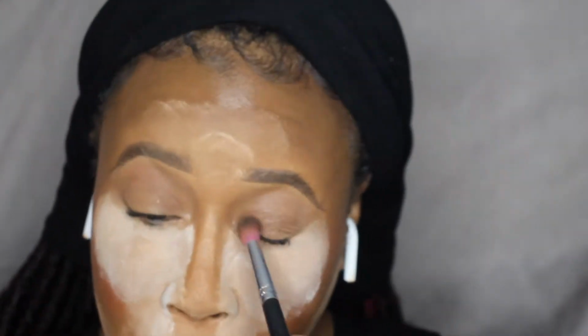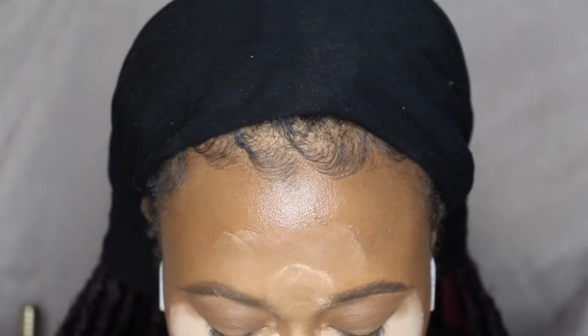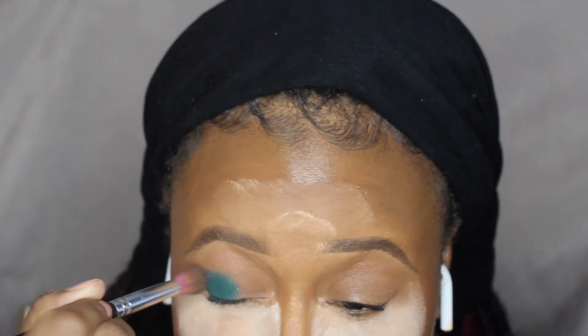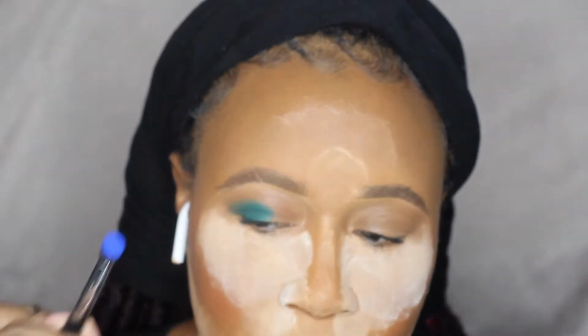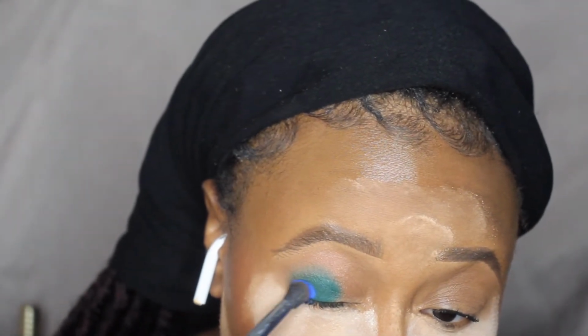All right, so you're going to be seeing me blending out the concealer that's on my lid, because it had already started to crease and I already have bronzer on my crease. Then you're going to see me start to pack a teal blue shade onto the outside corner of my eye, because at this point I didn't know what look I was doing. And then I felt like I needed a darker blue, so I grabbed a darker blue and I put that on the outside corner and I blended it into that teal shadow.